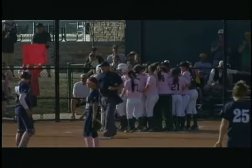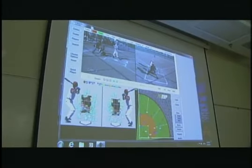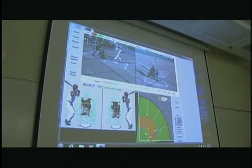A home run by CSU's Emily Pohl looks just as good here as it does here. This is Emily's, huh? She really got down to that, right? Yeah. The Rams are using an amazing new video system called Right View Pro. This is 15 minutes after a win over Northern Colorado, and they're already reliving it.